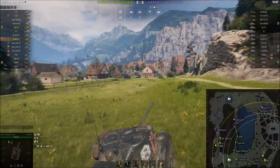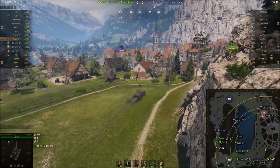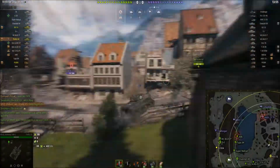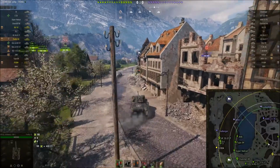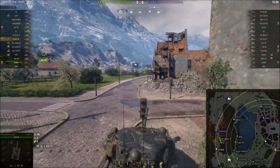Anyway, some damage there on the AMX-12T, a nice hit for 135 damage. And Wolfwind is pushing into the town here. Now, this is a tier 7 match, but interestingly, if you look at the tier 7s that are available, although Wolfwind's team have a heavy tank, the enemy team don't, at least among the tier 7s.